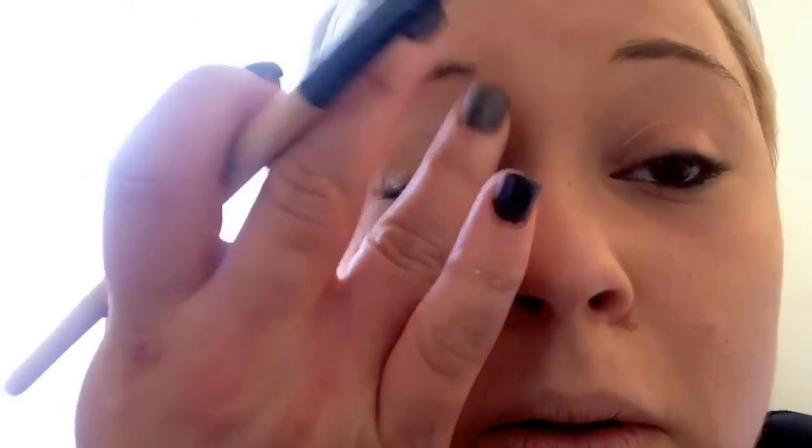Okay, next we have Paint Pots by MAC. It's a primer. Just dab a little bit. You really don't need much. A little goes a long way, especially with this brand. It's pretty awesome. I will say it works really good, and your eyeshadow will last all day and it will not crease. You don't really want to go past your brow. Dab it in there.